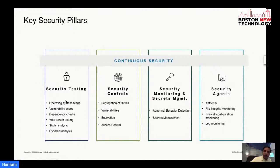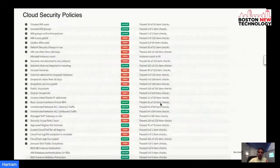So the four key pillars that we recommend that you focus on from a security standpoint are, first, the ability for you to set up security testing on various aspects of vulnerability scans or static analysis or dynamic analysis and so forth. Similarly, automating your security controls, such as separation of duties or encryption and access control, having the right level of secrets management so none of your secrets are lying out there in files and documents. Same way, maintaining the right level of active and updated security agents so that you're always up to date with your security policies and controls.